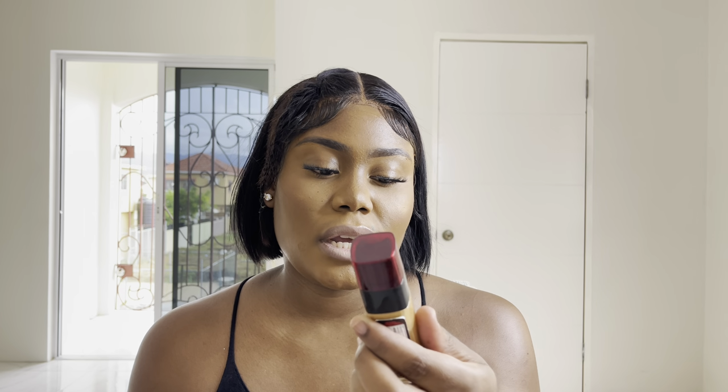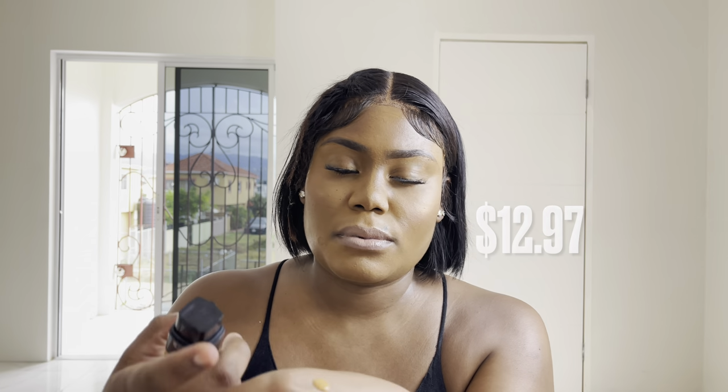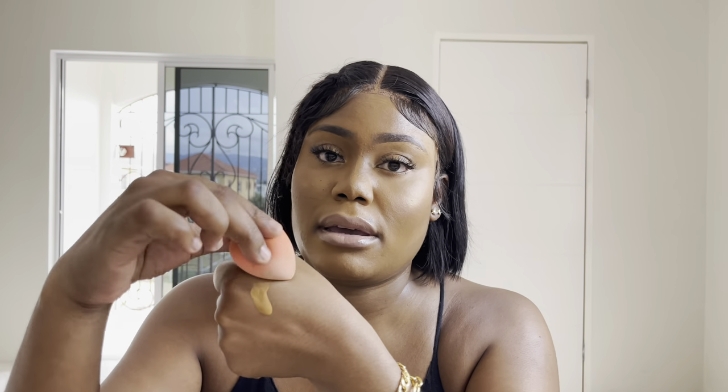So this is the L'Oreal Infallible 24 hour fresh wear foundation, and this is in the shade 510. I've never used L'Oreal. Wow, that's a lot that came out. It looks very lightweight to me. Very lightweight. This is what 510 looks like on my hand. Well, yeah, it looks like I could use this. It matches pretty nicely on my hand. So that is the L'Oreal, and I'm not taking so long with this video, guys.